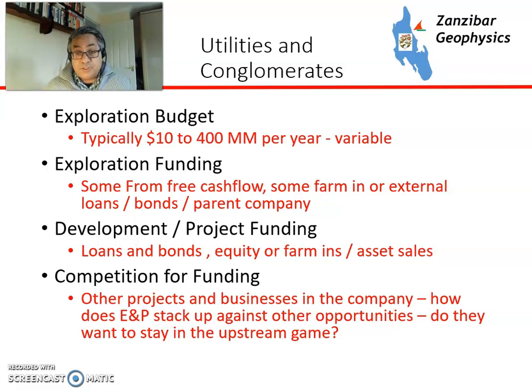And some companies may not. Again, quite a lot of the funding would come from a parent company, and if the parent company doesn't see effective returns, or the risk profile isn't right, they would move on to other things, which is to some extent what quite a few of them are doing, particularly the European utilities.